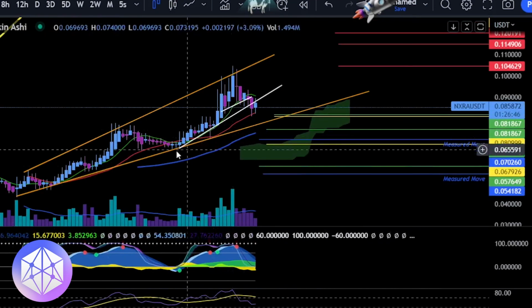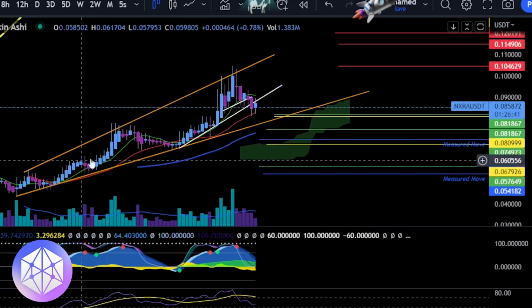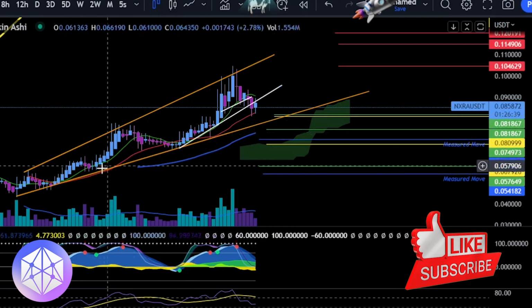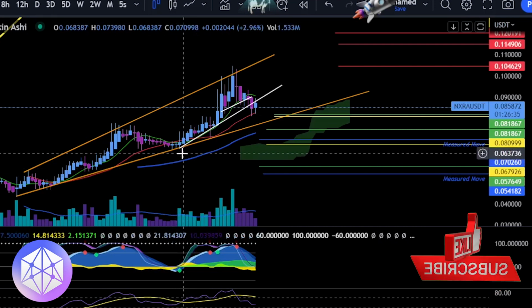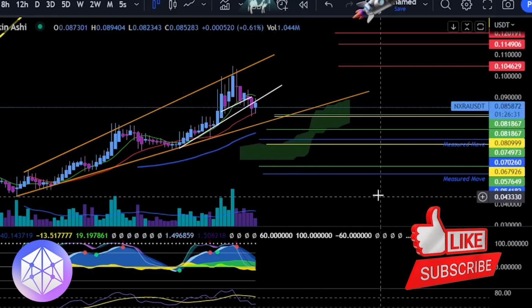However, when I draw my trend lines and look at the overall structure here, and I've changed them orange to make it easier for you to see, it's in what we call a rising broadening pattern or a rising megaphone pattern. Now, this is actually a bearish structure, and typically it breaks down to the downside. And I do have some measured moves here.